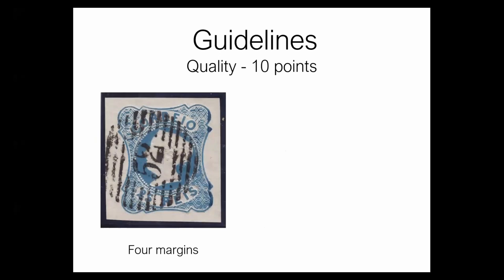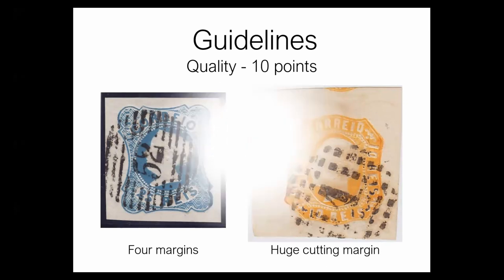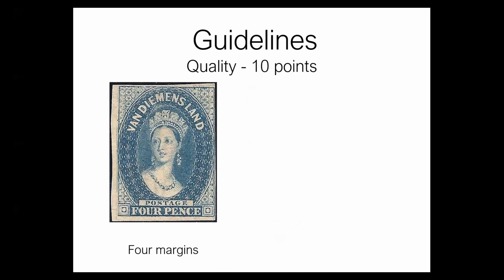Okay, here are some examples of these margins. Really good postal stationery, really nice big margins. Unperforated stamps, big margins on this one. And here a nice Van Diemen's Land, remember, the first name for Tasmania. It has very thin margins, touching the edge, but it's a good stamp. If you were just rating one stamp, would you give this 10 points? Nah, maybe an 8. But if this is the only way you got it, then you show it.